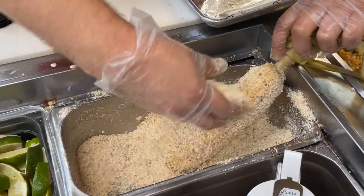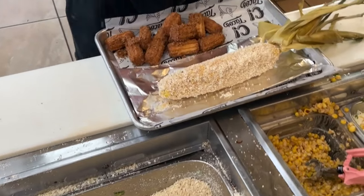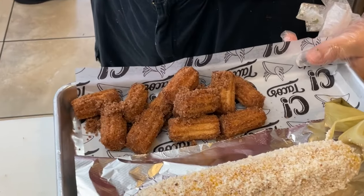We have a lot of signature sides and starters that are very creative, chips and queso, of course. We have things like queso bites, Mexican street corn on the grill. So everything we do is really a labor of love. And our slogan is Done Right, and we don't take any shortcuts, whether it's in the back of the kitchen, whether it's grilling the food to order. So it takes a few minutes to come out, and we're fine with that.